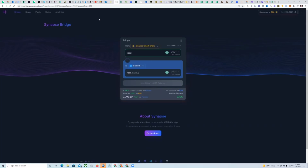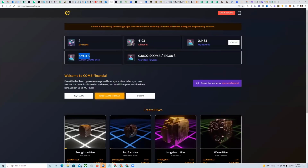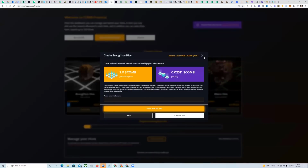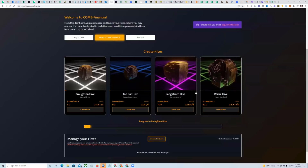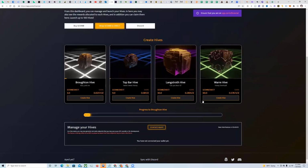Now, you're going to want to determine exactly what nodes you're going to want to purchase. So it'd be useful to jump over here and acknowledge the price right now of comb, which is $229.14. And this is the amount of comb required respectively for each hive. So if you want to do the 60 comb for the war hive, you need to understand that it's going to be $229.14 times 60. Okay. Now this hive, of course, is going to yield the highest return, right?